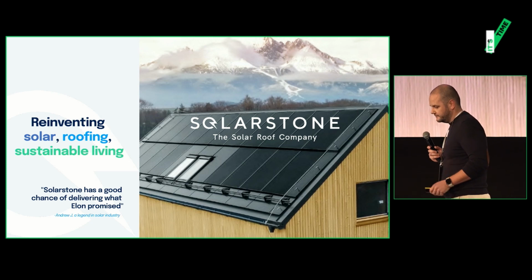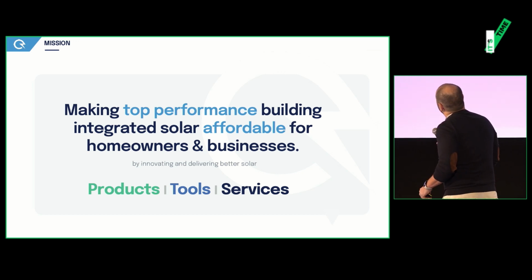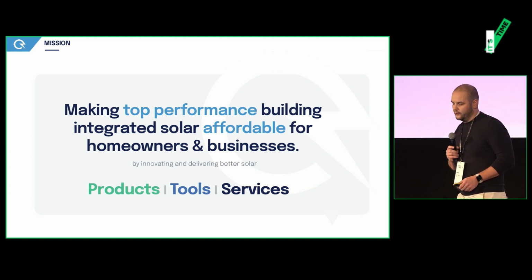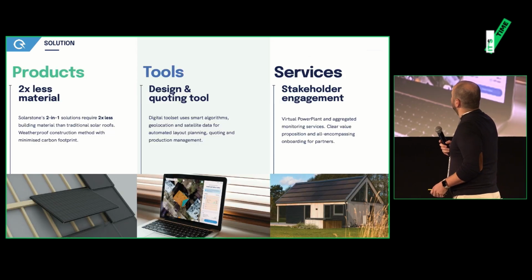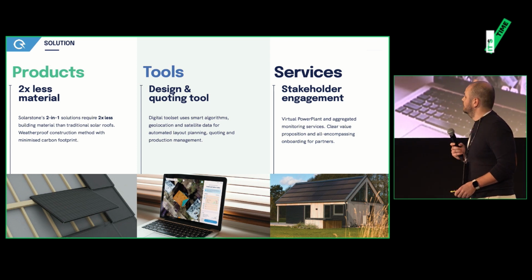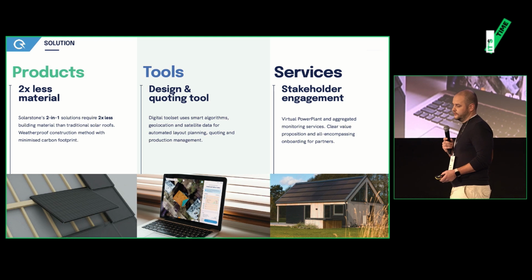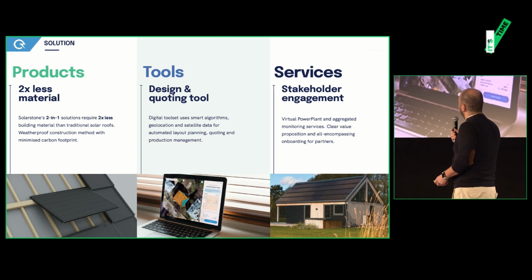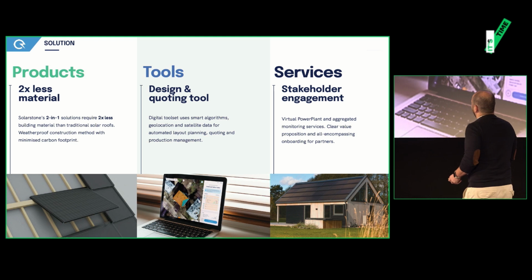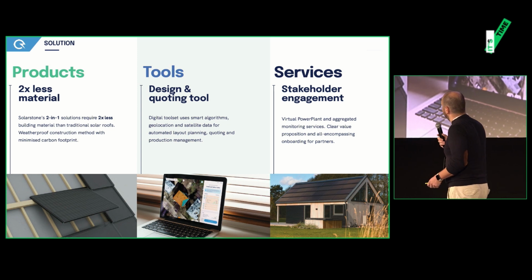Solarstone is, as Silver has said, a proptech company out of Estonia, and our mission is to make top performance building integrated solar affordable for businesses and homeowners. So what is a building integrated solar product? When we usually think about rooftop solar, you would build a regular roof underneath and put solar on top of that. By doing two things at once, you're able to have cost savings over the lifetime. Regular solar versus building integrated solar can have double the benefits CO2 impact-wise.